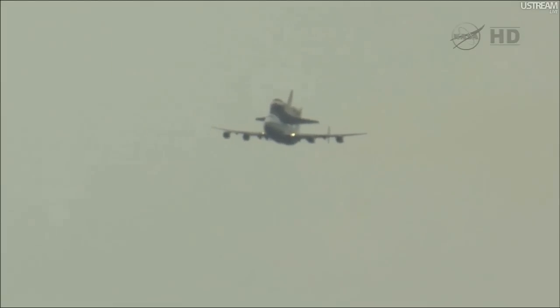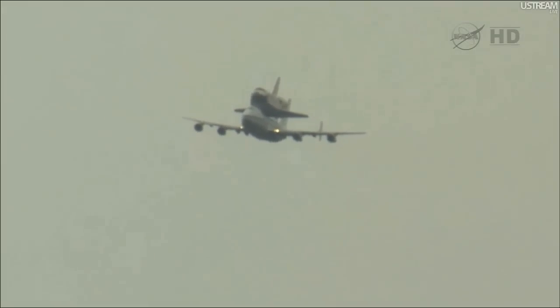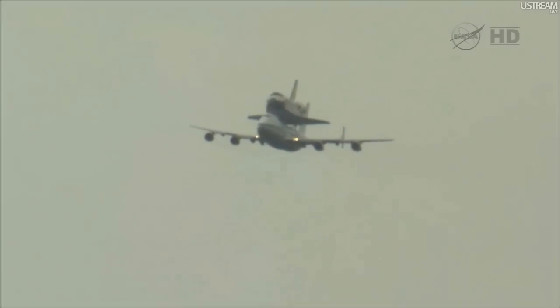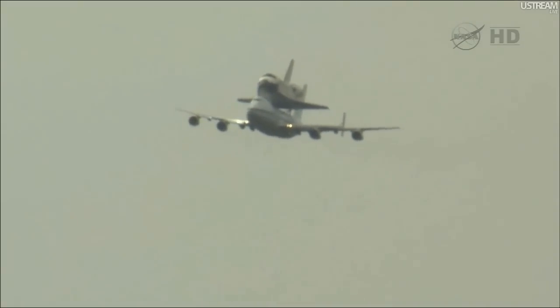Followers on social media can peruse through images that are being posted as well as post their own photos. Just use the hashtags spot the shuttle or OV105, the Endeavour's designation.